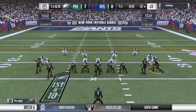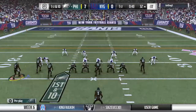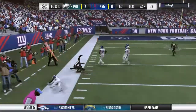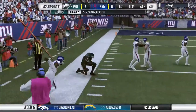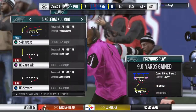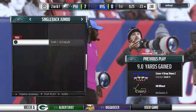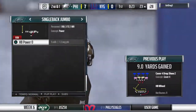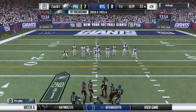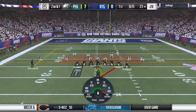Here we go. They'll bring a receiver in motion left. Now on 1st down, he'll drop to throw it. Quick hitter here, it's complete. Give him 9 there on the 1st down completion. And on the outside, they're playing press coverage.